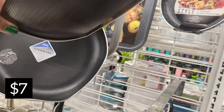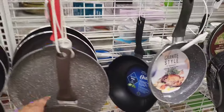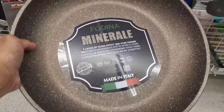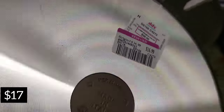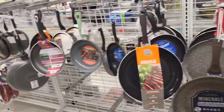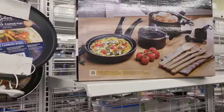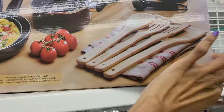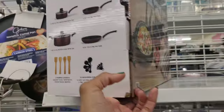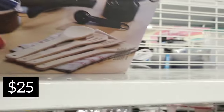$7 for that. Was that like a wok? Y'all listen to me. What you know about a wok? Okay, so I see this pan for $17. And I went looking for some information to see. I think it is more expensive. Why I didn't put the little clip in, I don't know. Okay, so here's a, does it say 20 piece set? Of non-stick. Yes, a 20 piece mega non-stick set for $25.